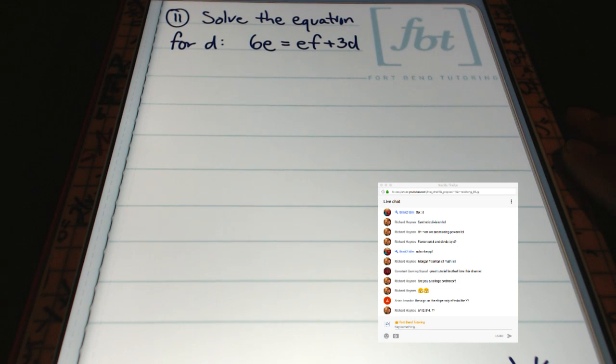Done and done. And we're moving on to problem number 11. Here in problem number 11, we have a literal equation. We have a formula. And they're asking us to solve the equation for d. So we won't end up with an exact value here. We won't actually know what the answer is necessarily, but they do want us to isolate the variable d, get it by itself. We want to solve for a positive 1d to the 1st power. That's what they're wanting us to do. So that's what we'll give them.